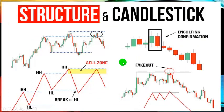So this is a clear example of market structure and the candlestick. Like I told you, if you have a good market structure and you combine it with candlestick confirmation, you have a good entry. And you can also use that to detect what's called the fake out. So when we first learn how to identify market structures, we'll now learn how to identify fake outs. Then we'll combine it with candlesticks and use it for good entries and trades.